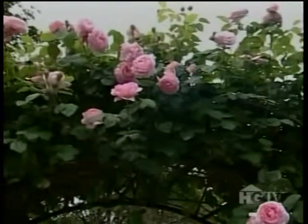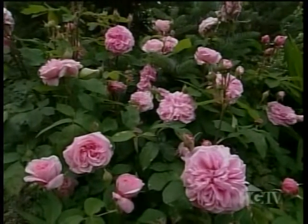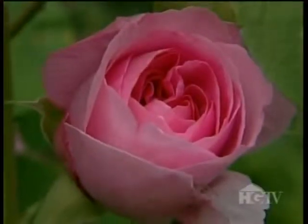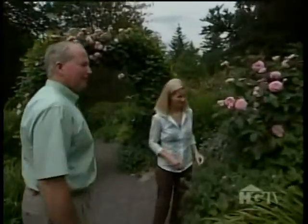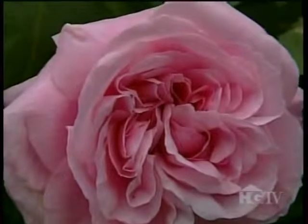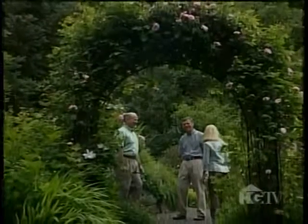Right. The rose right across from Constance is particularly nice for its fragrance. Oh, this one? Yes. Gertrude Jekyll. Yeah, actually, Jerry, didn't you say that this was one rose that was actually used in the perfume industry? Actually, it was developed for the perfume industry. Really? I didn't know that. Gertrude Jekyll.